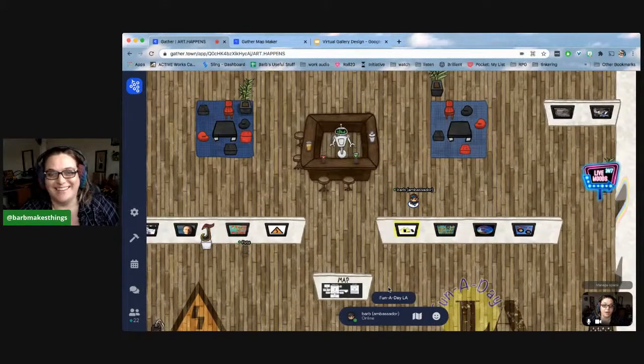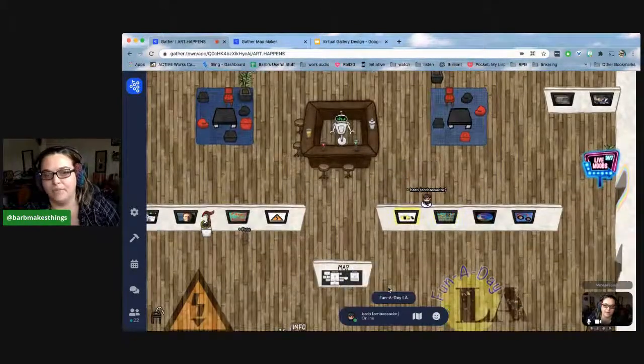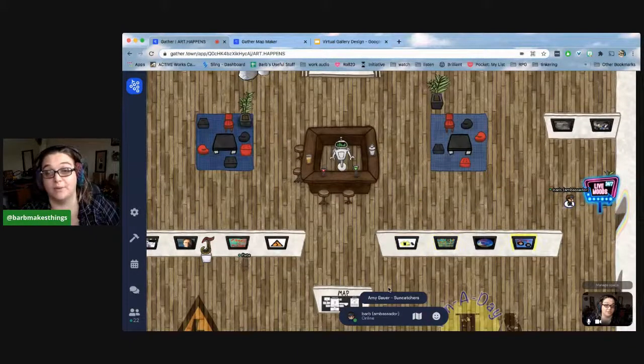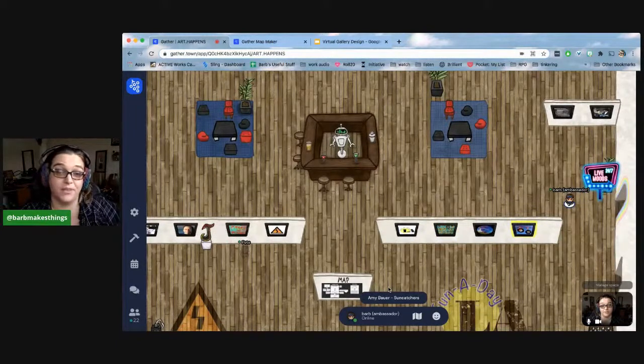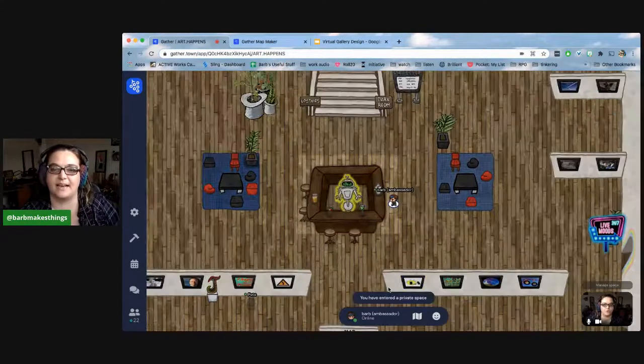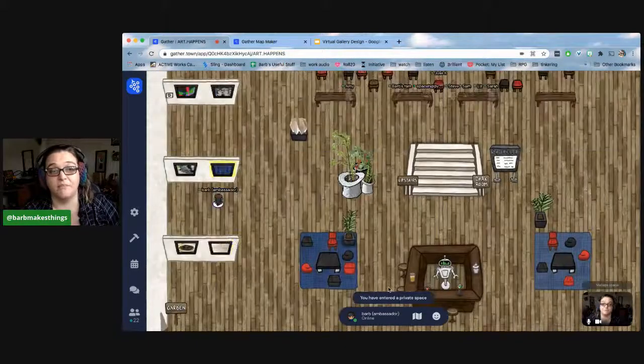Initially, I did make blocks so that you couldn't walk through the walls. Rachel, who designed this side room over here, which I will not show you because it is zero of my design, but it is cool and you should go see it, pointed out, because she had been in a Gather event before, how difficult it can get if things get crowded and there are a lot of things blocking your way. Ultimately, I thought, yeah, let's get rid of most of those. So there are very few things that actually won't let you walk through them. You might not have noticed, but you can walk through the walls.